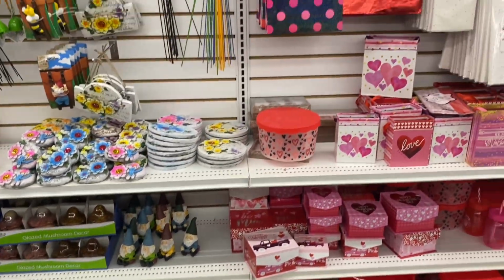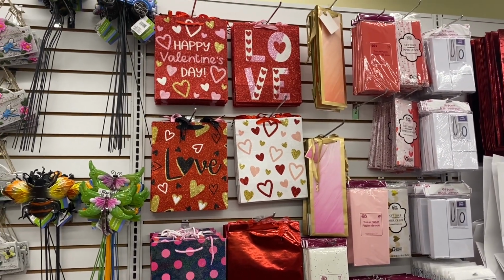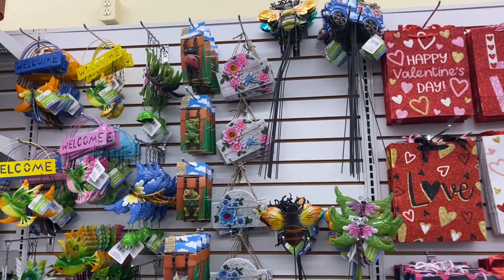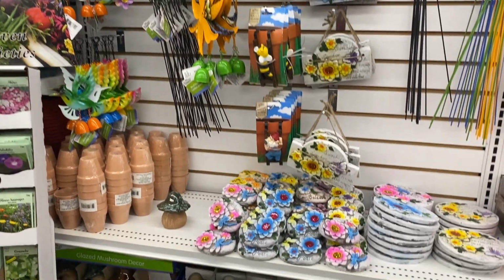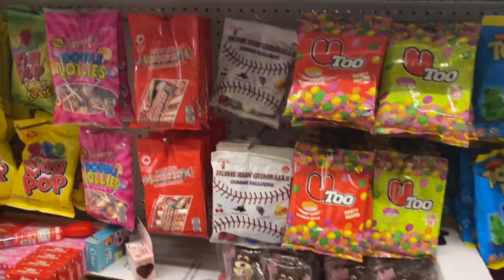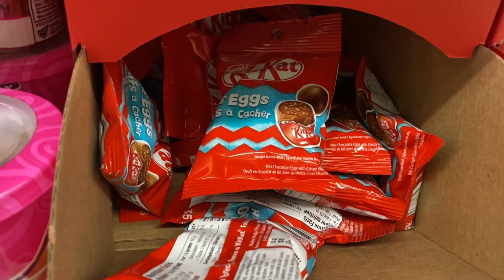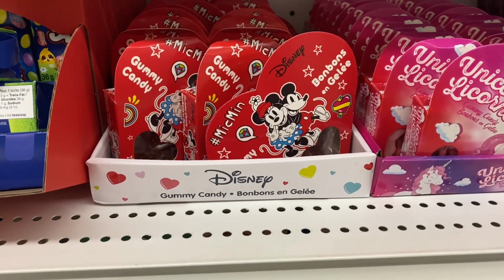Compared to the last store I just shared with you on the channel, there were so many varieties when it came to gift bags for Valentine's, and this one here doesn't have quite the selection. So the garden things are starting to show up on the wall here. They have the chocolate roses, and they have some treats made by, see here, Kit Kat and Minnie Mouse.